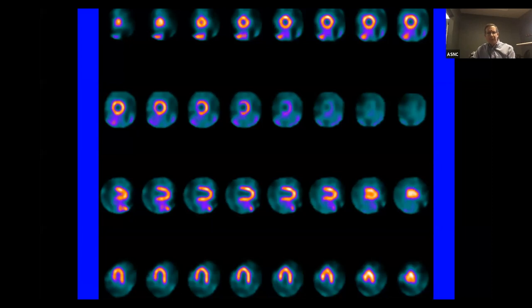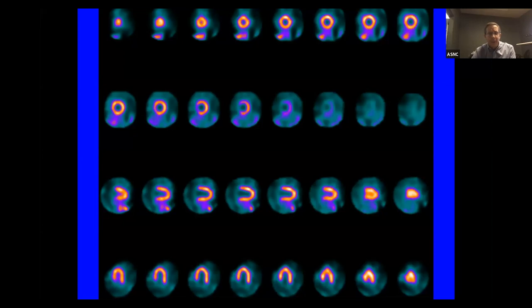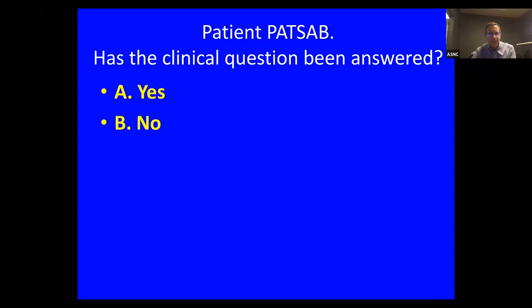And here's the SPECT on a CZT camera in the supine position. Krishna, you want to comment? Does it look normal to you? It looks okay. Yeah. I haven't shown you much data, but this is a quick case. It is normal. It should be normal. And the question is, have we answered the clinical question? Well, I'd say yes. So we have a simple question. You've got exercise capacity. You've got a normal MPI. You've answered a simple question with a simple test, a stress-only test.